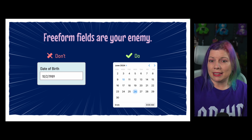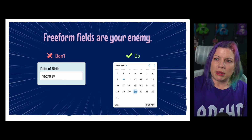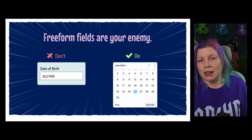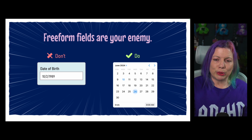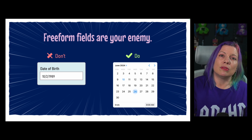The same goes for dates. If you leave a date field open, first of all, that's impossible to validate. Maybe AI can validate it now, I don't know. But someone will type in 10/2022, and another person might type in 10/2/2022. And if you're a global company, that can mean two very different things. So use a date picker instead.